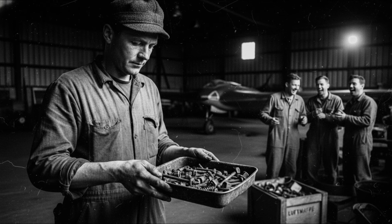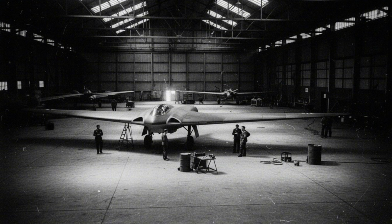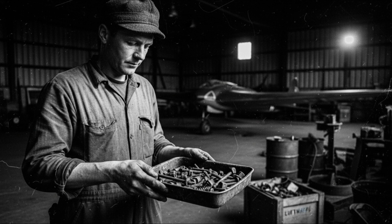The BMW 801 radial engine was a masterpiece, 14 cylinders, fuel injection, supercharging, 1,700 horsepower. The airframe was compact and rugged. The control surfaces were beautifully balanced. Even damaged, the aircraft exuded quality. Captain Thomas Brennan, the intelligence officer overseeing the analysis, approached carrying a clipboard.